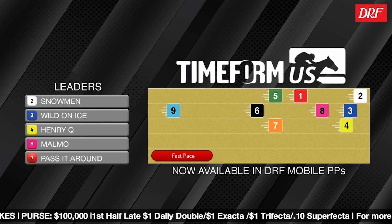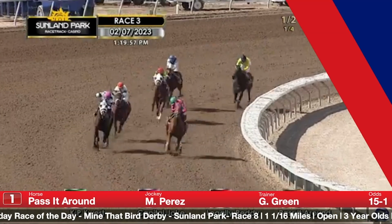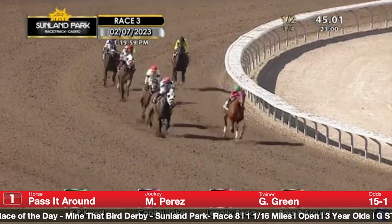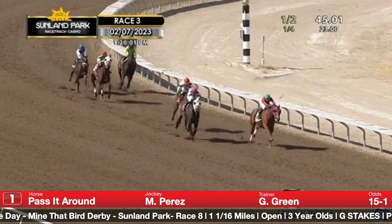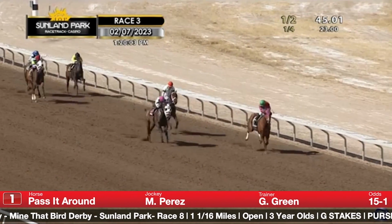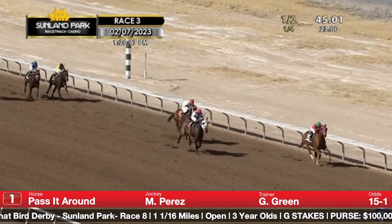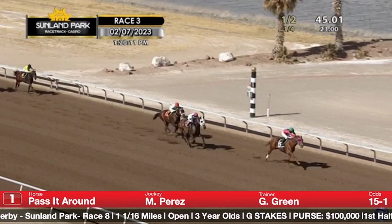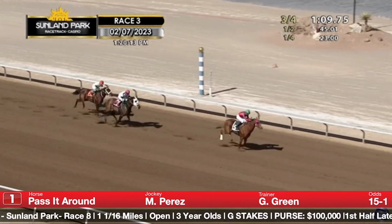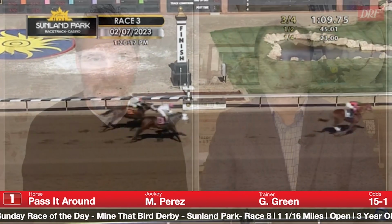He's still a maiden, however, but only after 2 lifetime starts. Here's his most recent race, a 6.5 furlong event at Sunland Park, where he'll finish 3rd. He got a solid pace to run at. He just sort of clunks up. He's well-bred. He's a half-brother to graded stakes-winning dirt sprinter Scaramouche, but he's going to have to stretch out and step up in class. Yeah, it's going to be interesting to see if he can improve with the added distance. He's actually not really that strongly bred to stretch out, but we'll see.